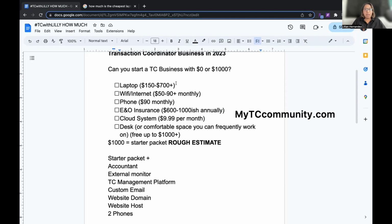E&O insurance: if you are running a business of any kind, it doesn't matter if it's real estate related, cooking related, sports related, clothing related, whatever the case, apparel related, you want to have some sort of protection on your side.